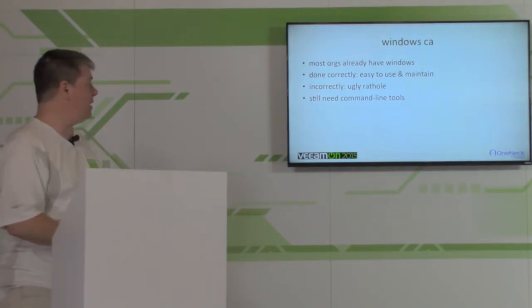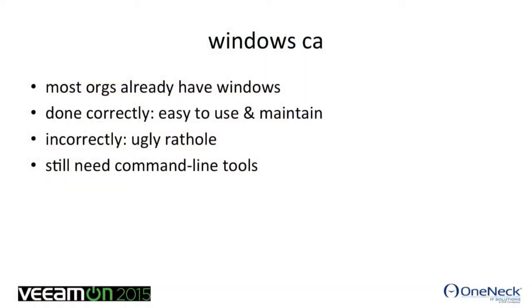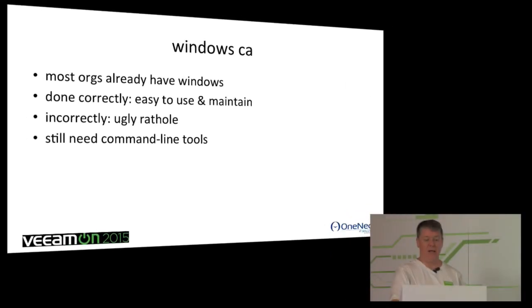So again, we like Windows because most organizations already have Windows somewhere. When it's done correctly, it's actually very easy to use and maintain. Part of why I'm discussing this is that if you do it incorrectly, it can be a real pain in the neck to update, manage, and move along to the next phase. And to be very effective inside of a vSphere environment, you still need the command line tools. So the comments earlier about Linux and the CA part, that's managing the CA itself. In the case of the systems that are actually using the signed certificate, that's where those command line tools really come into play.